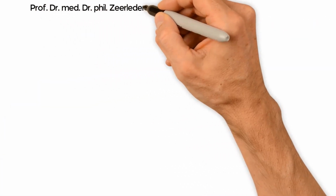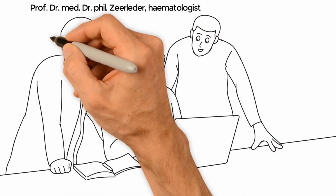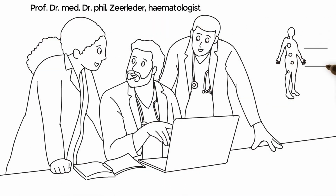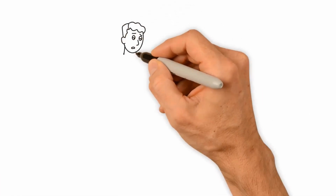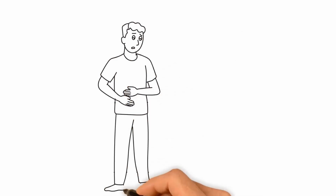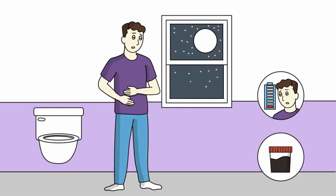Professor Zierlieder is a leading research expert in the very rare hematological disease PNH, which causes the destruction of red blood cells, erythrocytes, in the body. As a result, PNH patients develop anemia, which can become apparent through symptoms including fatigue, dark-colored urine, and a risk of thrombosis.